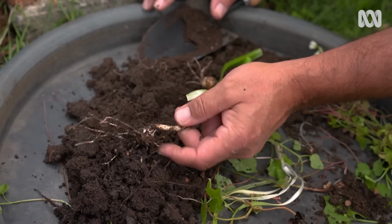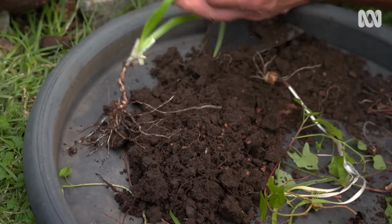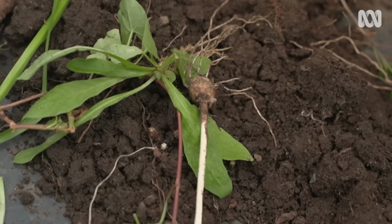and each of those tiny bulbs / seeds will produce a whole new plant. And hopefully I've dug enough of the soil out to get them all. So if you haven't got it out, you're in for trouble. It will just continue to proliferate. Get it out, get rid of it. I hate it.